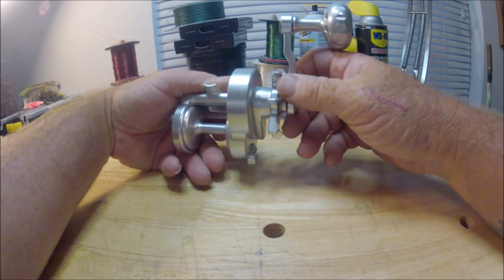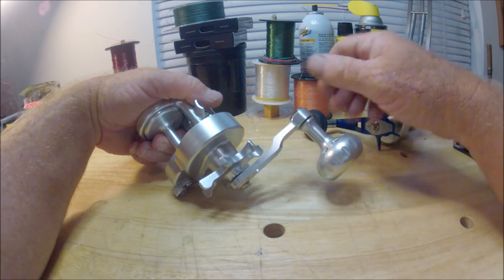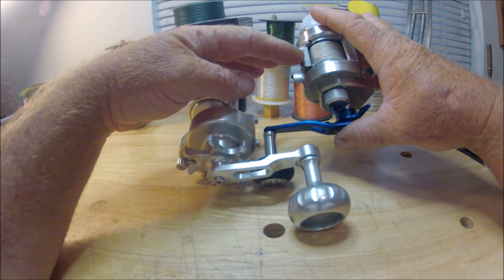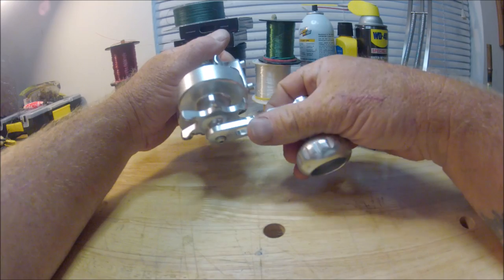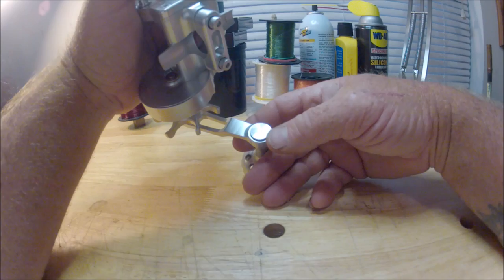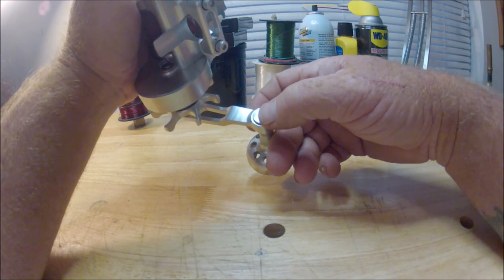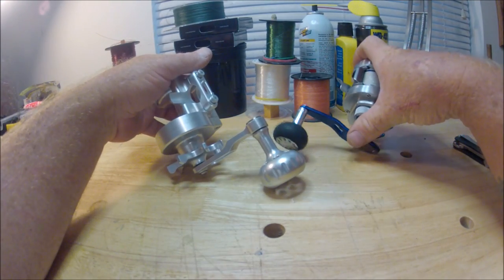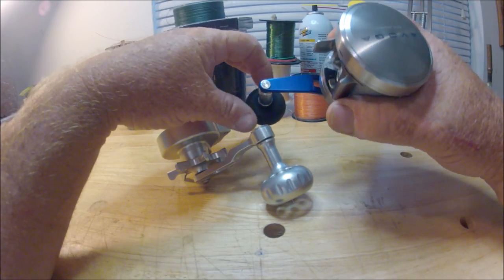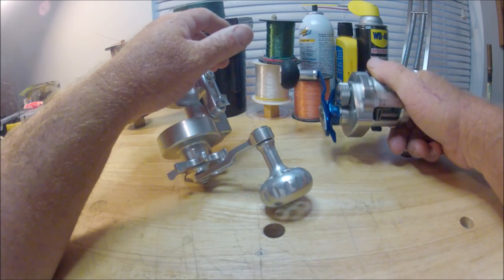Machined power handle. Look at the thickness of this handle, folks. Look at the thickness of this. Okay. There's the difference. Light tackle. Monster fish. This handle is just beefy, monstrous. Look at the back side of the handle. Look at the size of that. Look at the size of this. Small monstrosity. That's sort of the difference.